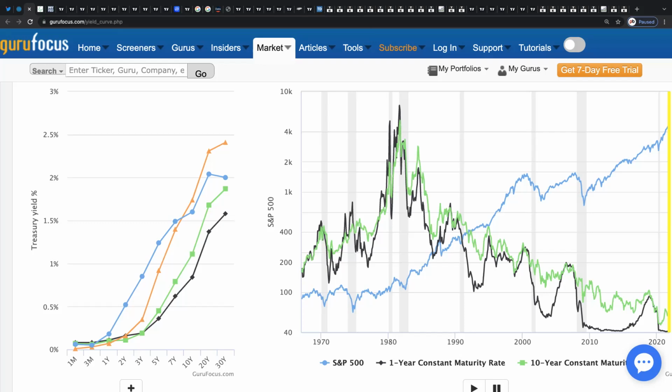Mark says, when do I think tech will fall? Soon as interest rates rise. We'll talk about that. Petros says, what's your prediction on real estate?